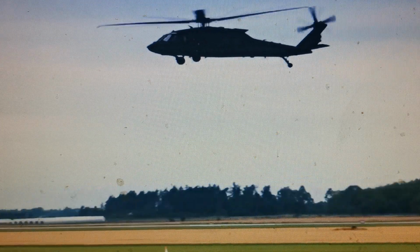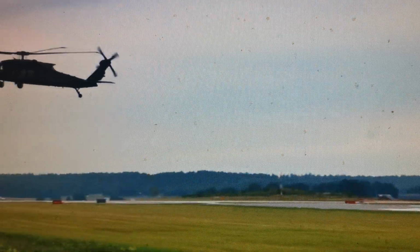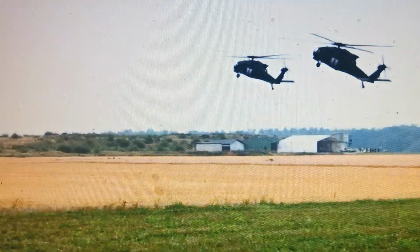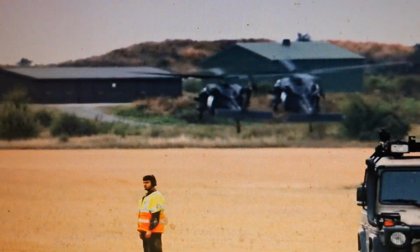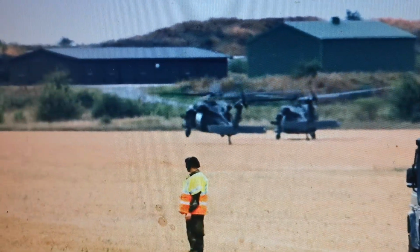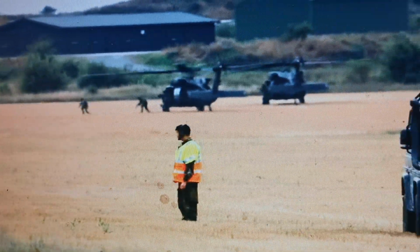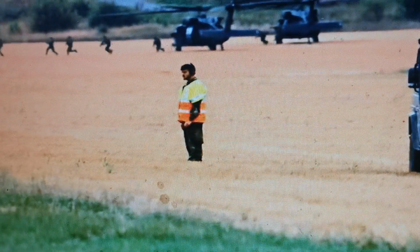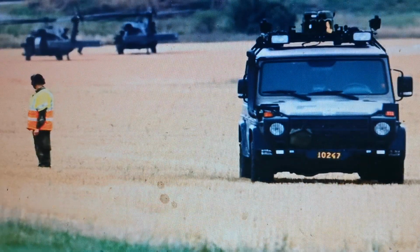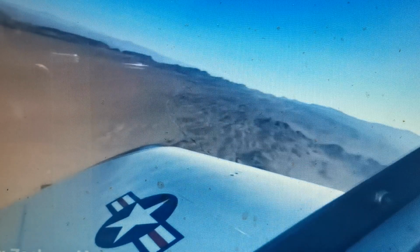This is how two helicopters would drop soldiers into an active battlefield. Luckily, the shooting is not real, and this was a practice. This is how doing a barrel roll looks from a pilot's perspective.